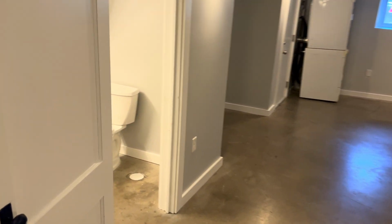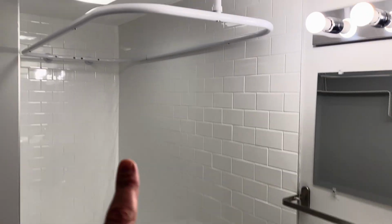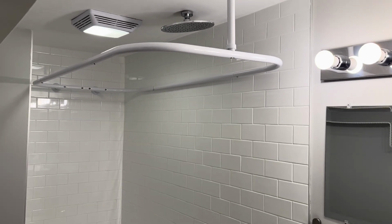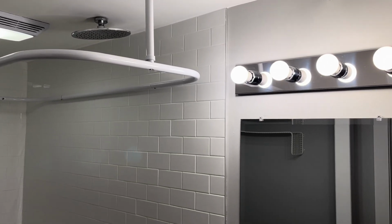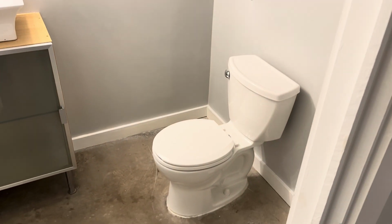All right, so let's go into the bathroom. More of that polished concrete for your floor. There's your toilet and your vanity. You can hear the exhaust fan going just above the clawfoot tub. You can see it there. And then you have a wall of tile right up to the ceiling. That's where you're going to be putting your shower curtain, and there's your sunflower faucet there, and there's your light. Let's go right over to the corner. You also have a little decorative shelf here. We'll just go back out just so I can give you a good shot of the bathroom.